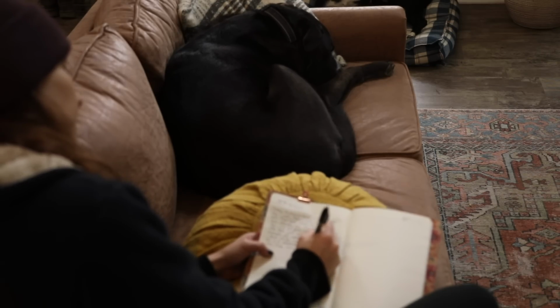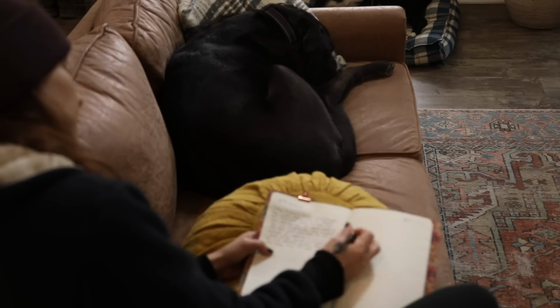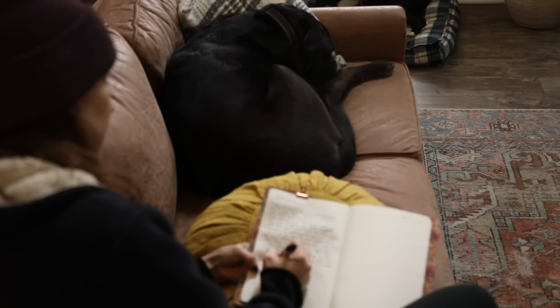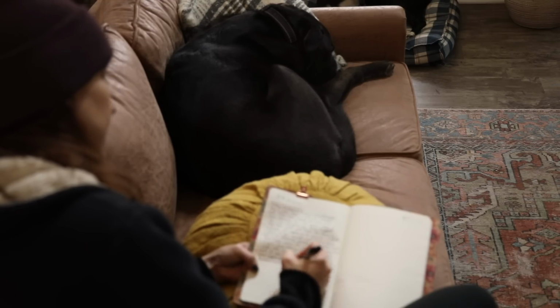It's let me in on some of my blocks, some of the things that I've just gone through this year, and some of the struggles that I've had, in just writing it out and being able to sort of process it on paper.